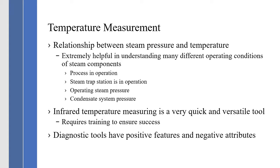Diagnostic tools have positive features and negative. We always want to know the positive, of course, but we also need to know the negatives. One of the negatives with temperature is that we're taking the surface temperature. Corrosion, paint, and insulation all have a negative effect on the temperature measurement when we use non-contact measurement, which is infrared.